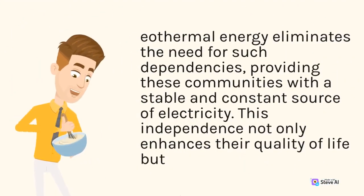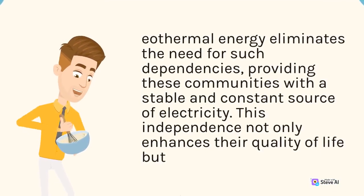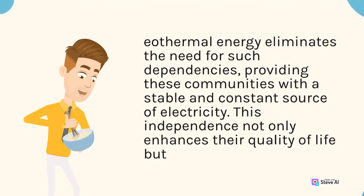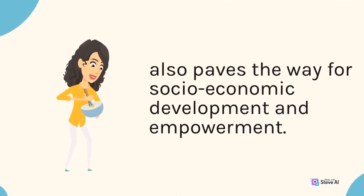Geothermal energy eliminates the need for such dependencies, providing these communities with a stable and constant source of electricity. This independence not only enhances their quality of life but also paves the way for socioeconomic development and empowerment.